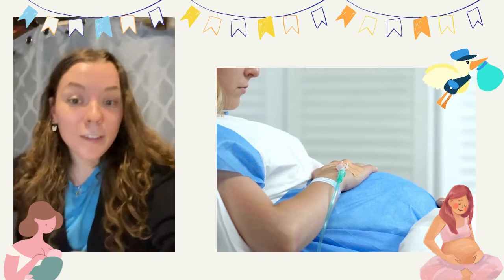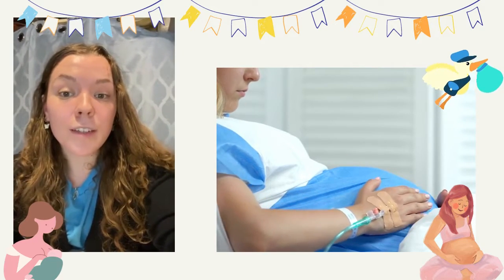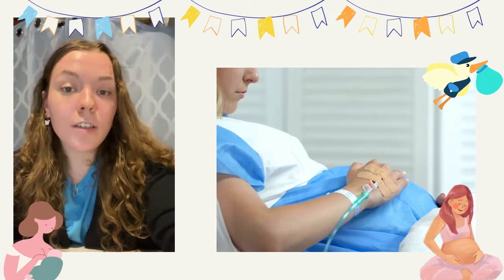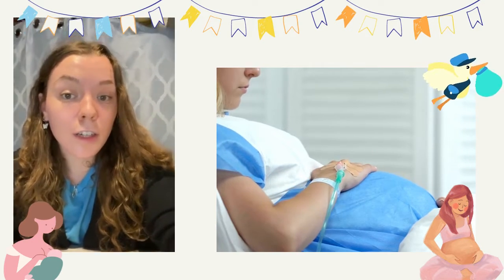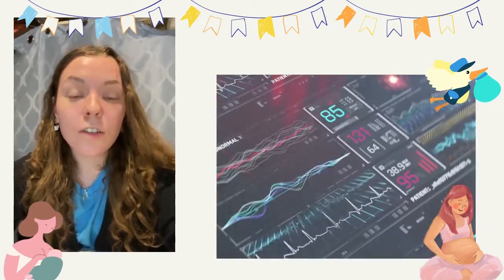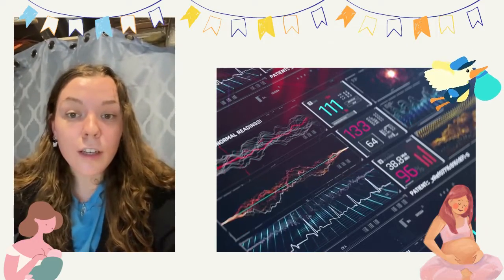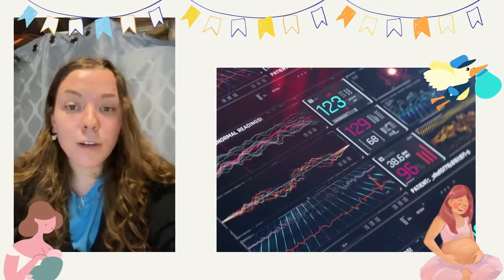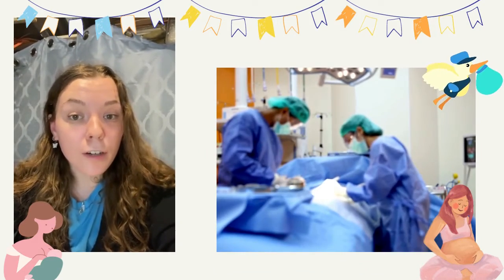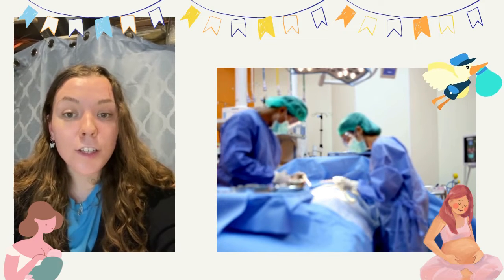So Mom, this is how your procedure is going to go for the cesarean section. We're going to get an IV inserted into you for fluids and medications, as well as a catheter so you can urinate throughout the whole process, and it's not going to be a concern. You're also going to be hooked up to monitors so we can closely take a look at your vital signs and make sure everything's running smoothly.